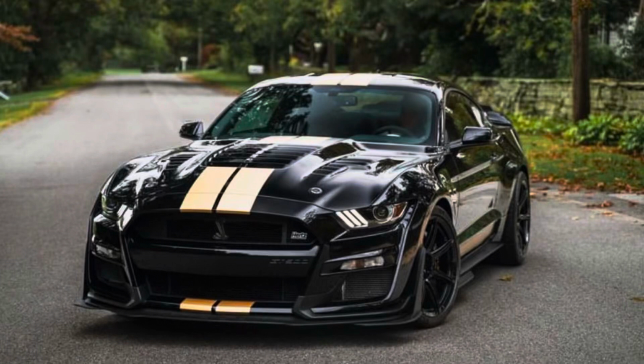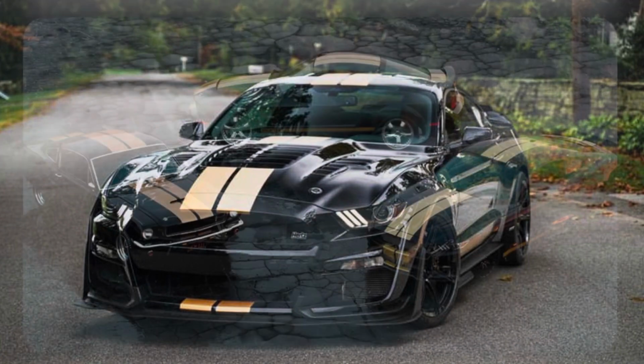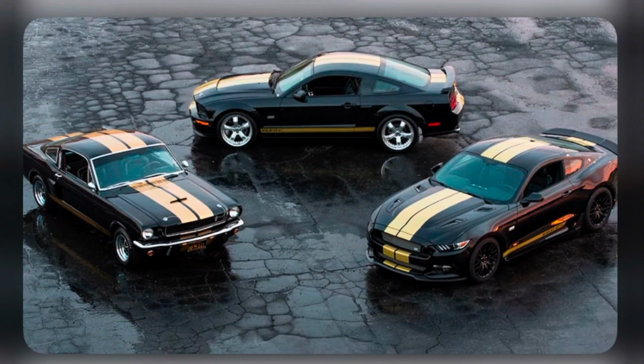This is a 2022 Shelby GT500 Hertz edition. Now, if you know your history with Shelby and Hertz, you know that you go way back all the way to 1966. Shelby and Hertz had a rent-a-racer program where you could rent a Shelby GT350. They offered different color options, and most of them were automatic cars, but the most common and popular one was the black with gold stripes.